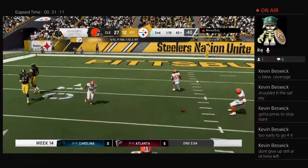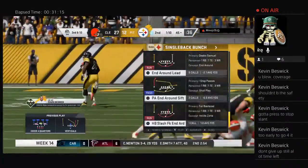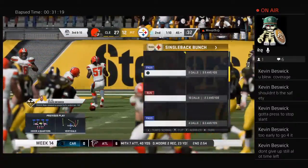Now a deep ball there on 2nd down, but it'll wind up incomplete. They're going for a receiver there who already has 1 touchdown in this first half. A second one not to be.